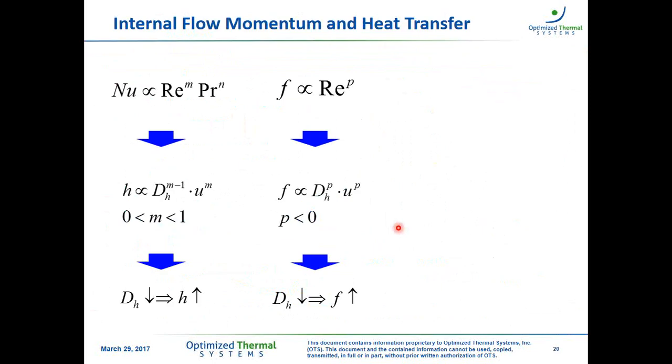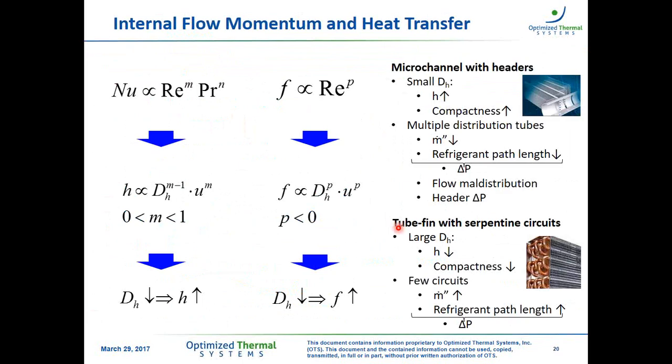And if we look at the physics, they're obviously the same. We should expect actually the same kind of trend. If we reduce the tube diameter, the heat transfer coefficient is increased. That also is the friction factor. But in terms of reducing channel flow, this has been studied for a while in microchannel heat exchangers, as we know, and it's been overwhelmingly proven that we actually get higher heat transfer coefficient and they're more compact heat exchangers.